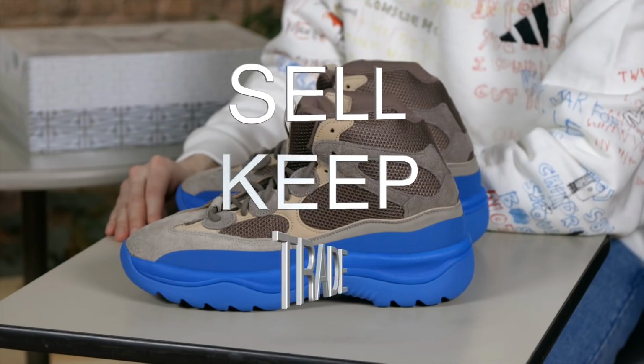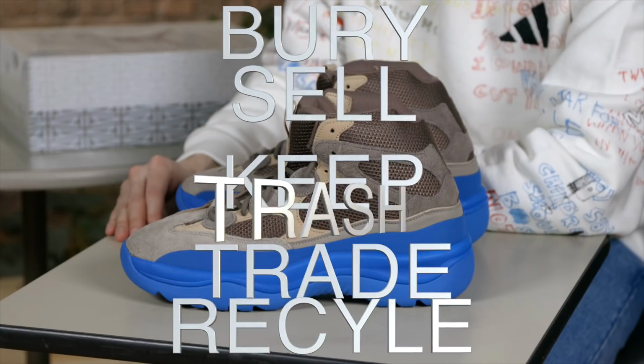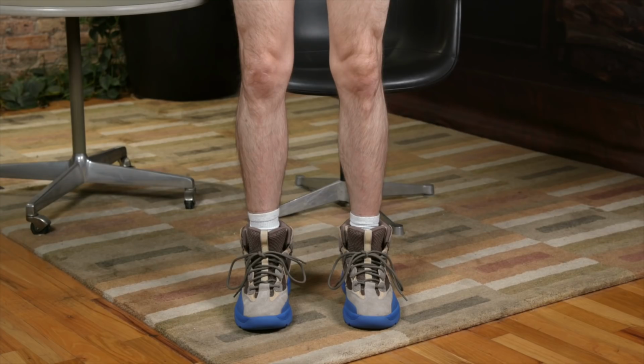Keep, sell, trade, bury, recycle, trash, or bronze. I am going to keep this pair, but not break it out until fall. I did try them on with shorts, thinking I would wear them in the summer season. Something was just a little bit off about that. I'm pretty sure it's because I didn't have a higher pair of socks on.